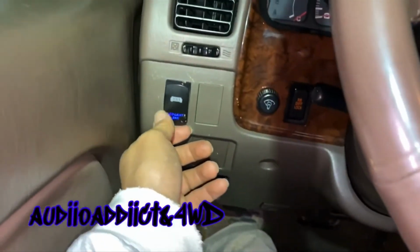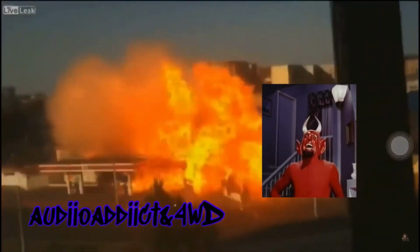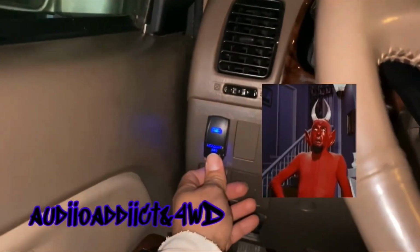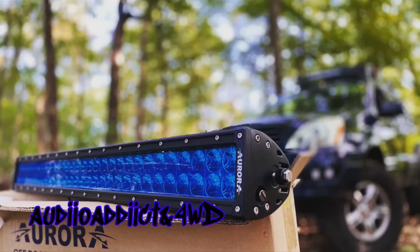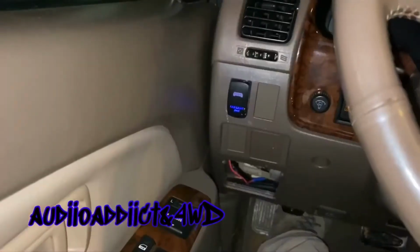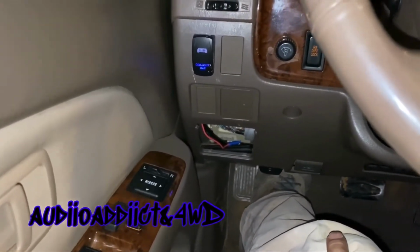What else do we see here? There is an LED bar in the front. Let me try to turn this off. This thing stays on all the time. It's a cheap LED bar. It does the job, but it's not as good as an expensive one. I mean, this LED bar maybe does whatever a high beam can do. I believe it's a 20 inch. I'm gonna sell that thing and I'm gonna be redoing all this stuff.